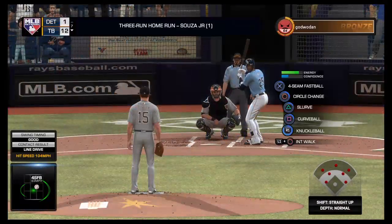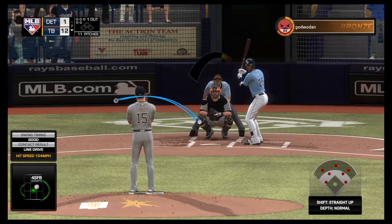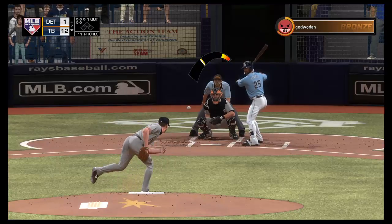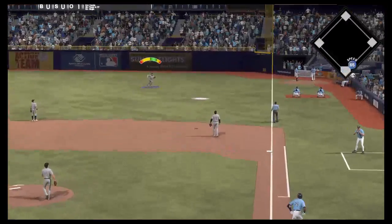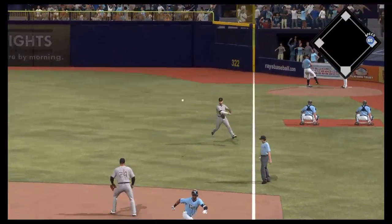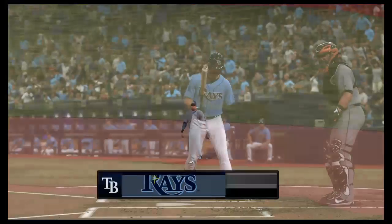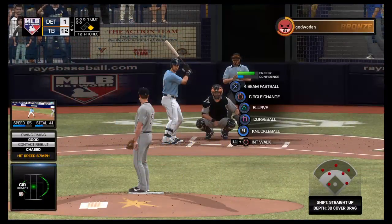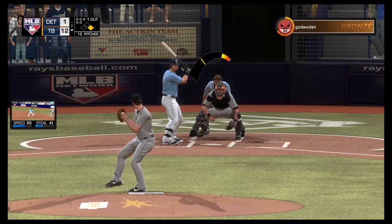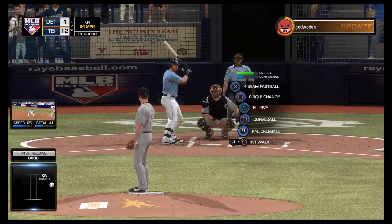Striding in, Alexi Ramirez. 2 for 3 with a double on his line so far. Into the windup and the pitch. Here's a looping fly ball out to right. And that'll get down for a base hit. Standing in, Kevin Kiermaier. Great game for him so far. 4 hits, including a couple of home runs. Knuckleball there, but it dances outside.